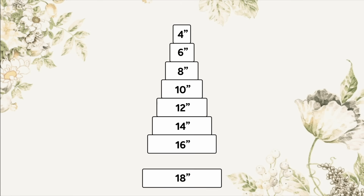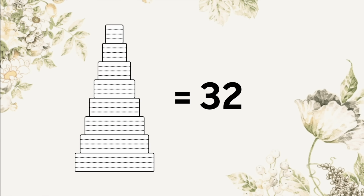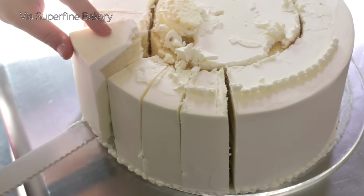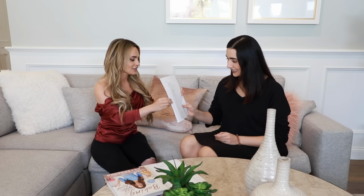And if the size of the pans increase 2 inches at a time, we'll have 8 tiers in total. So basically, we're gonna be able to have 32 different flavors, which is obviously not every flavor imaginable, but when it comes to conventional wedding cake flavors, it's a good chunk of them. I got you a list of different flavors that you could pair together.